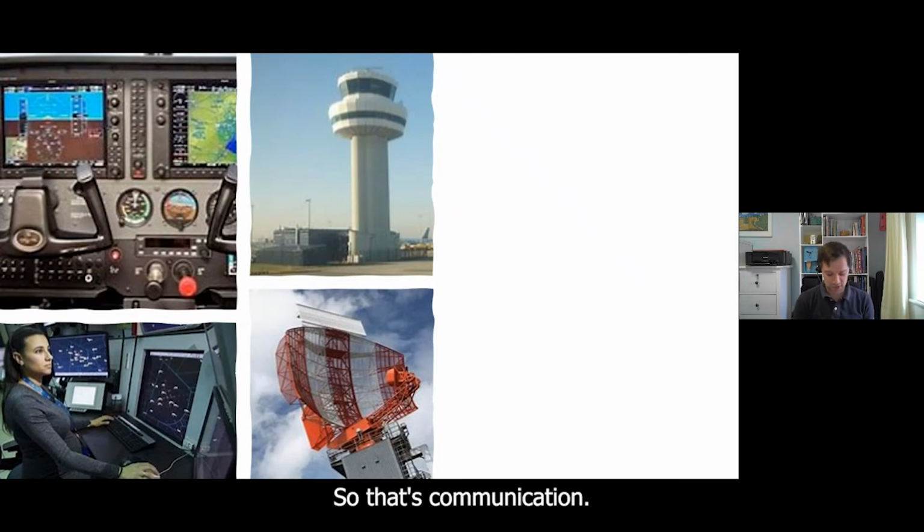So that's communication. Navigation is all about aircraft knowing where they're going. That might be a word you're familiar with. Because aeroplanes have to be very safe, we have several systems for navigation to make sure aircraft always know where they are. It's something we call redundancy. It basically means there are backup systems for people to use.